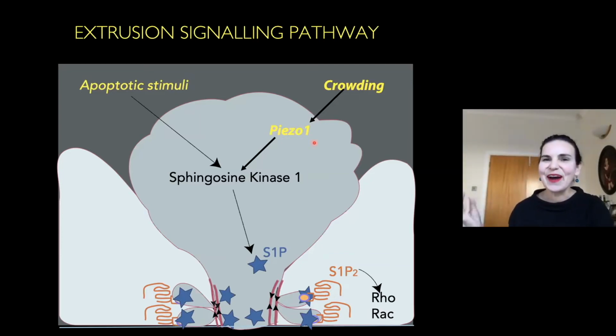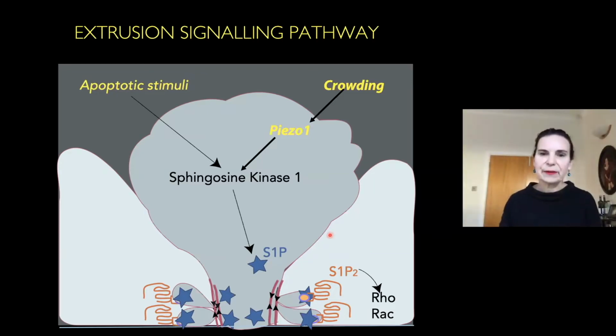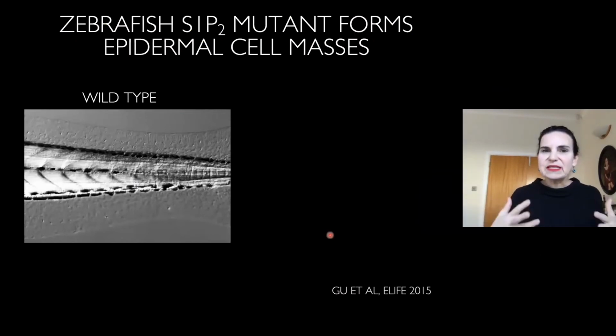So the crowding is sensed by piezo-1 that activates sphingosine kinase activation through calcium signaling to produce this lipid ligand. And then it binds a G protein coupled receptor called sphingosine phosphate 2. This then activates Rho and RAC to cause contraction around and below that squeezes the cell out of the layer. Now, importantly, what we found is that just by investigating what would happen if we disrupted this pathway.